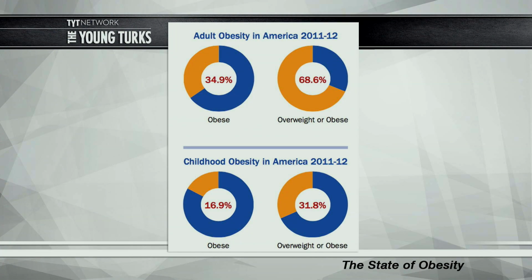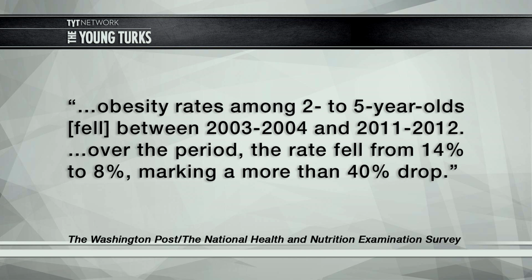In our research, so Jen Roofer, who's the associate producer of the Young Turks, found that thankfully childhood obesity has shockingly actually gone down. You're going to see that obesity rates among 2 to 5-year-olds fell from 14% to 8%. Because 2 to 5-year-olds, 14% of them were obese back in 2003 to 2004.